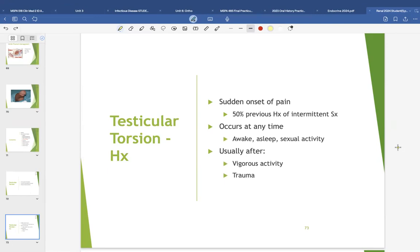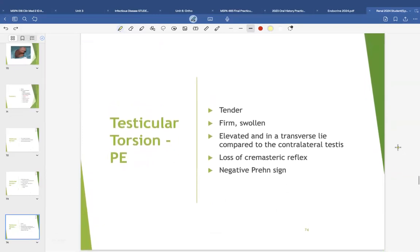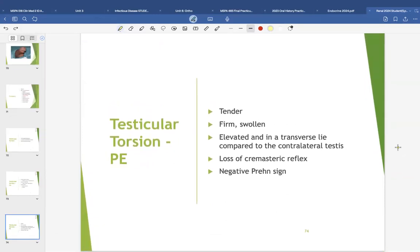On physical exam, the testicle is tender, firm, swollen. Often the testicle is elevated in a transverse lateral lie. There's an absent cremasteric reflex and a negative Prehn sign. You remember what those are. Cremasteric reflex: stroke the inner thigh, and the testicle on that side should contract upwards. Prehn sign: elevating the testicle above the pelvis should relieve pain. If it doesn't, it's negative. You're still in pain because you have a twisted testicle; lifting it doesn't do much. With epididymitis, lifting it up relieves pain.